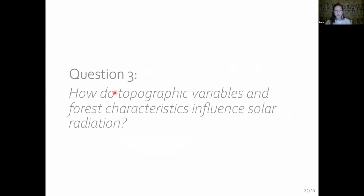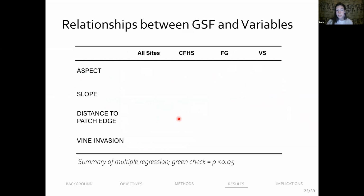That brings us to our third question: how do topographic variables and forest characteristics influence solar radiation? Again, here are our 4 patch groupings: all of our sites, just Carroll, Fendel, Heron, and Sinai, Forest Glen, and Village Square. The 4 variables we were interested in were aspect, slope, distance to patch edge, and vine invasion. From a multiple regression analysis, we found no significant relationship between solar radiation and aspect at any of our sites.